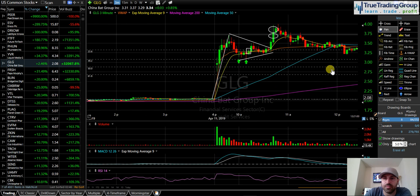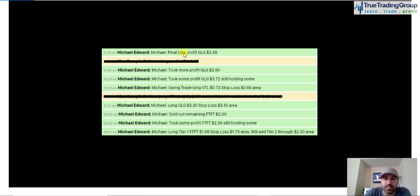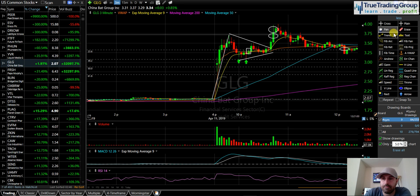I took more off, and I held on to one last piece just in case we got that follow through and that continuation. But as you can see, we did not, and I exited the last piece of that position right there. You can see final take profit at 338 just after 11:30. So it's actually right here. So right there was when I exited that last final piece.